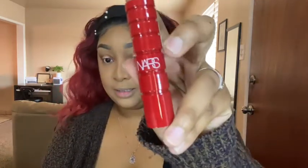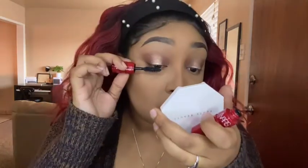So I did buy the Nars Climax mascara, and I've been wanting to try this mascara out for a minute. Packaging is to the T. And I added some lashes, and I added the mascara, the Nars Climax, to the bottom. I love these lashes. I can't tell you where they're from just yet, but we're gonna get into the next thing.